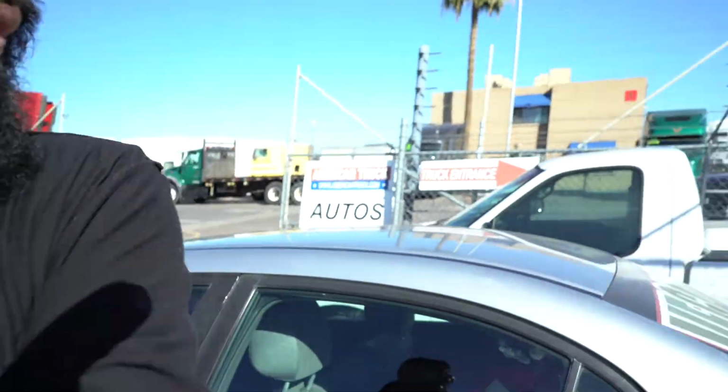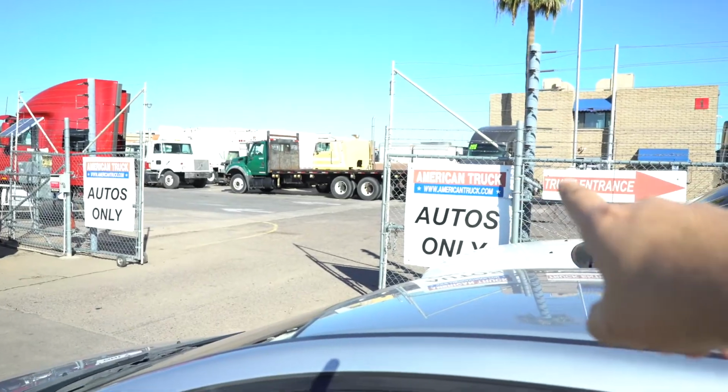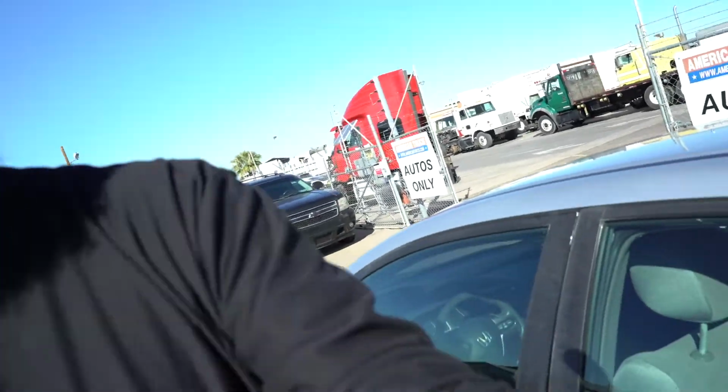So I just went to Workhorse to pick up some hat screens because I'm picking up a lot of work for hats all of a sudden. I ran into my friend yesterday at breakfast and I asked him where he works. He just happened to work here at American Truck, and it's a salvage yard. They sell truck parts all over the United States.